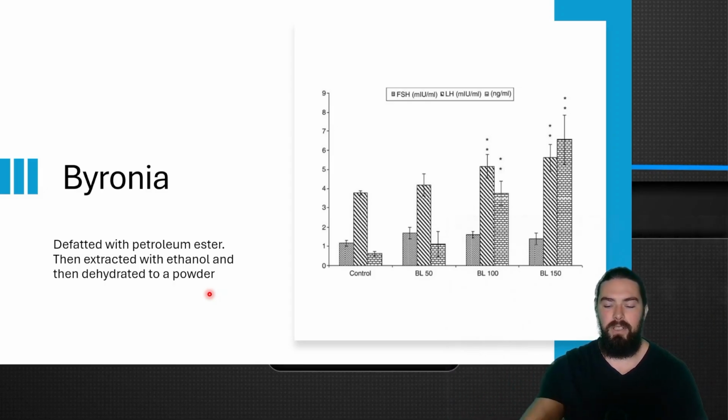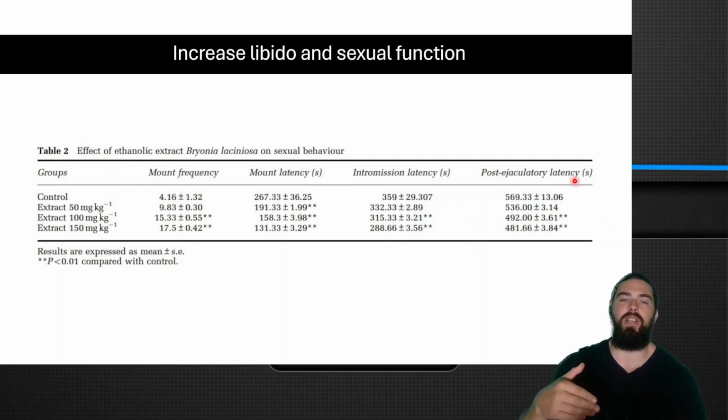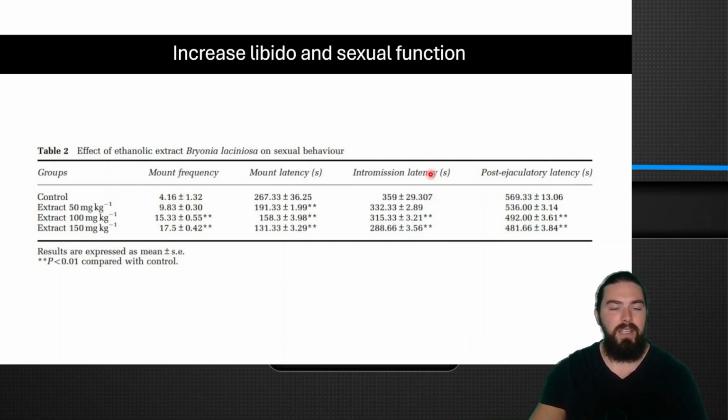In terms of libido and sexual function, you can see that the mount frequency massively increased, not in a dose-dependent response. At the highest dose, these guys are extremely horny, right? There's a lot of mount frequency, and mount latency and intermission latency were reduced, so they're having sex very often. Post-ejaculatory latency is how long it took for them to recover before they wanted to go again. All of these libido and sexual function markers improved in a dose-dependent response, similar to what you can expect from most aphrodisiacs, including Tribulus, Tomcat, Maca, all of that kind of stuff.